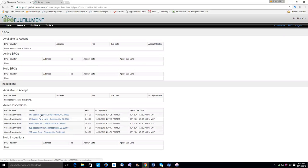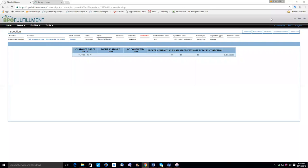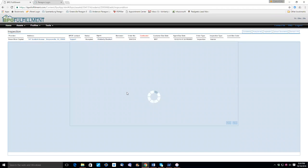In this case, this one, it's the one that we're working on now. So I'm going to click 145 Scottish Avenue in Simpsonville, and it's going to come up. Okay, so this is the screen for the 147 Scottish Avenue. Comes up, we're going to click on Edit Form. It's thinking about it, and it's going to bring it up here.